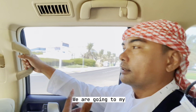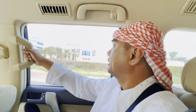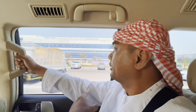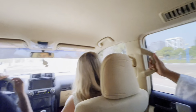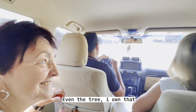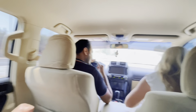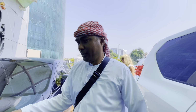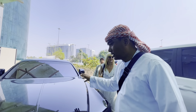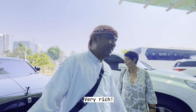We're going to my other source of income. My hotel. In Abu Dhabi. Must we go for the art museum? Yeah. They have local arts, art things. This belongs to the local here. Gold carpet. I have a lot of buildings here. Is the tree I own? Yeah. Even the tree? Oh, voila. One of my car. One of my car. I need to wash this boba. Very rich.